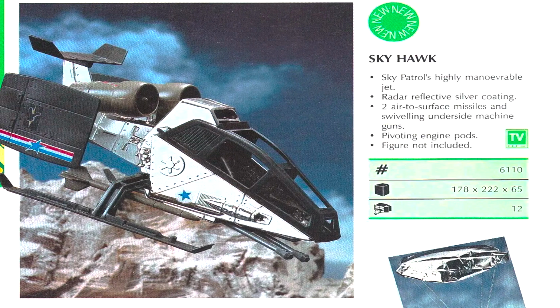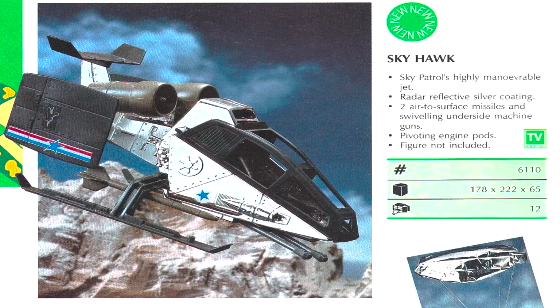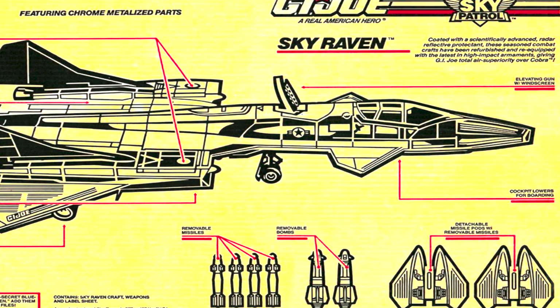So with all that being said, was Sky Patrol ahead of their time? The Sky Patrol commercial says that the coating reflects enemy fire, and going by the animated series, that means it deflects lasers. And by the way, don't worry, all of that's declassified, so OPSEC is maintained.